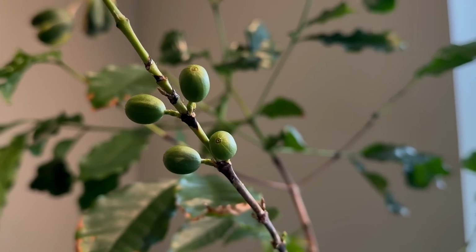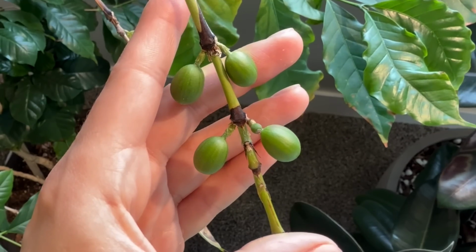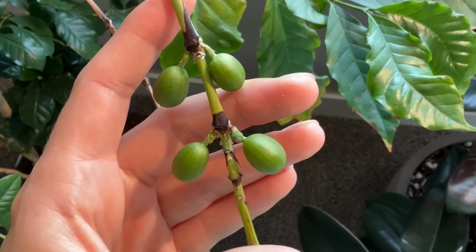Something that's super extra cool about it is it does actually have the little coffee fruits. Inside of each of these fruits, 2 coffee beans. So like, yeah, there's only 4 fruits there. Oh, there's one up there. It doesn't have very many fruits yet, but I do think this is a plant that one day I might be able to make my own single shot espresso out of, which would be really, really cool.